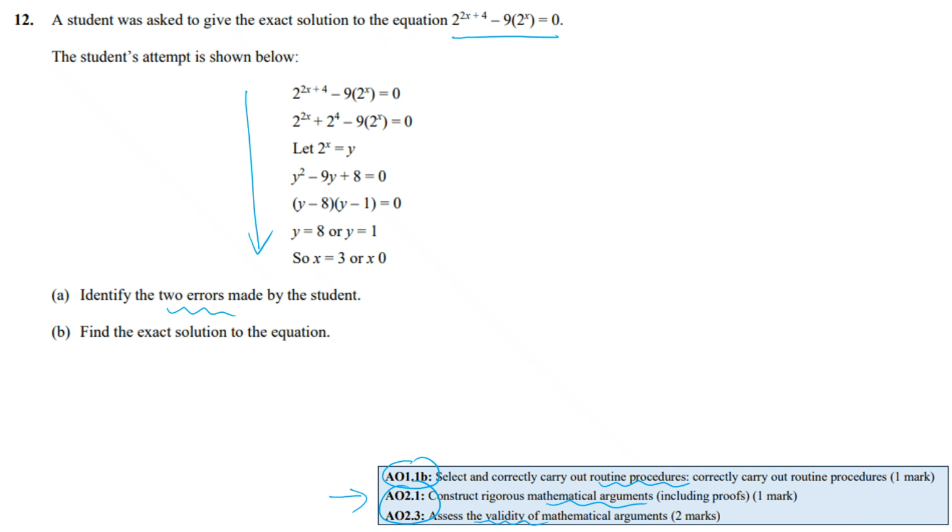So we've got this equation here, which they've just written down again, but what's happened in line 2, because we've got these powers that are being added, then it should be 2 to the 2x times 2 to the 4, because the rules of indices would mean we would have to add them, but they've got an add. So line 2 is wrong. So minus 9, 2 to the x equals 0. That's what it should be.